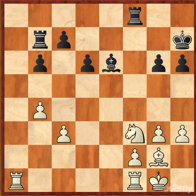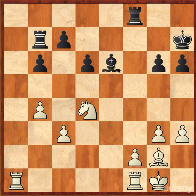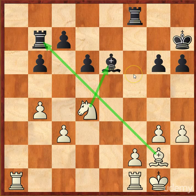The correct move is knight d4, opening up a discovered attack on the rook while also attacking the bishop at the same time. If the rook retreats, then the bishop is captured, and if the bishop moves, then the rook is captured. Either way, white wins material.